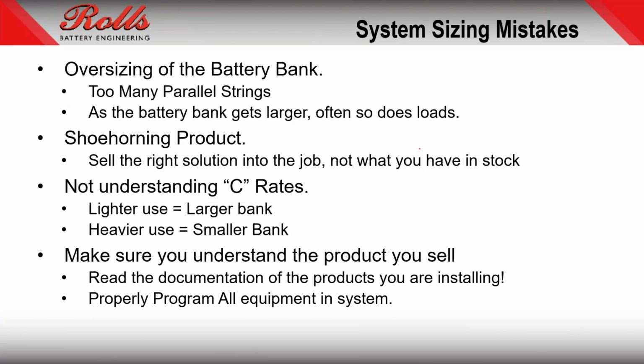It's hard to explain, but if you're selling an L16 when you should be selling an industrial size cell, you're going to have all kinds of problems, and that could eventually cause you legal problems as an installer.